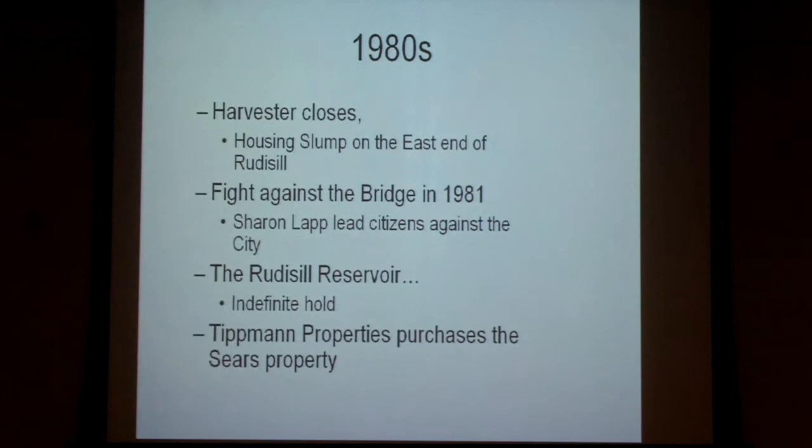In 1981, there was a plan by the Moses administration, I think carrying over plans from the Armstrong administration, but I'm not sure about that, to cut through Foster Park and run Bluffton Road straight across the park onto Rudisill Boulevard. And then to make Rudisill Boulevard the South Bypass.